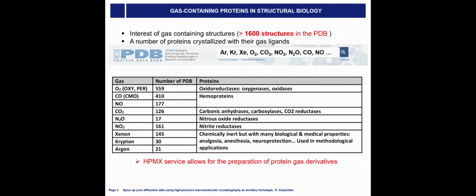A simple search in the PDB revealed that there is more than 1,600 structures containing light gases. So this important number showed the potential interest of studying light gases in structural biology. Of course, a number of these proteins have been crystallized with the gas naturally present inside the structure. But for many of them, the gas needs to be introduced on purpose, and it is the aim of the HPMX service to prepare these gas derivatives for the users.